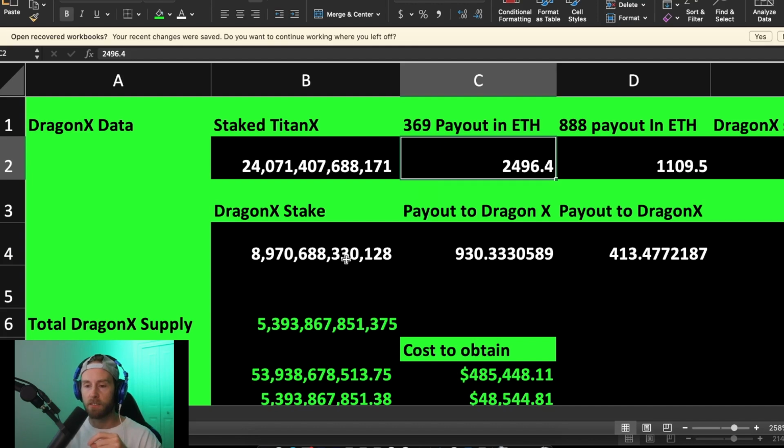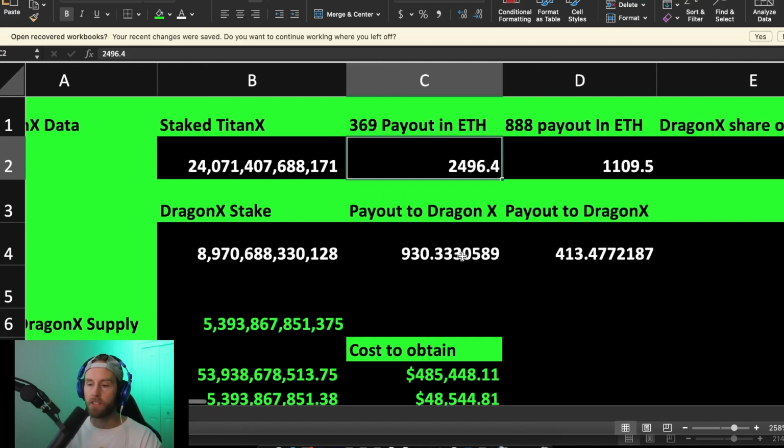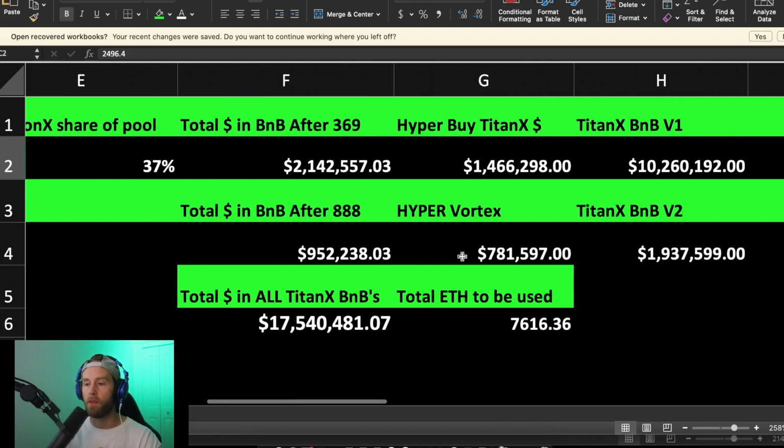But TITANX is just going to get better and better at retaining ETH in the system and keep increasing this amount I'm going to show you here. So let's go over to the total amount across all buy and burns. So currently, in the buy and burn, that's going to come from TITANX after the 369.